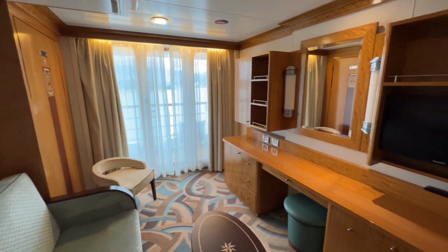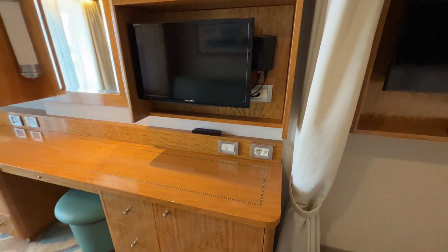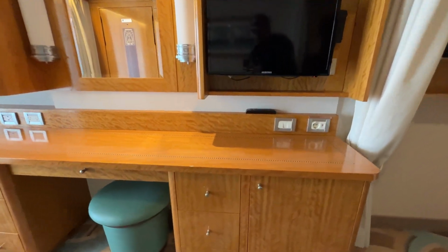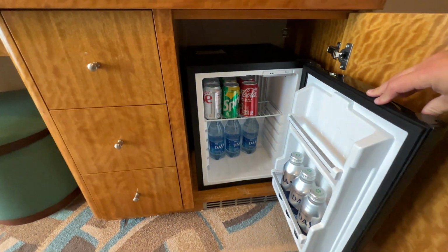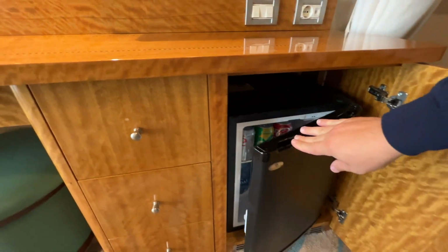Here on this desk is where you'll find that hair dryer outlet that I mentioned. It is a 220, special plug there for that. You also have your TV over here on this half of the room, and you have a small mini fridge. This mini fridge does have a decent amount of space in it, and it is stocked with sodas and waters because, again, this is a concierge stateroom.